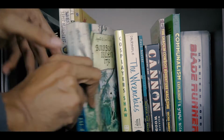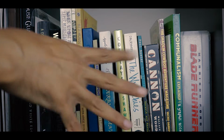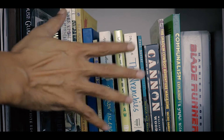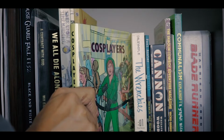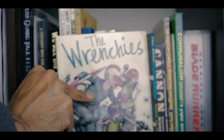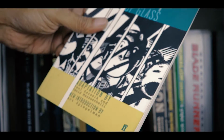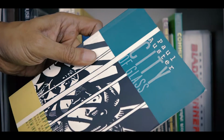Bourbon Island 1730, another second copy. I've got a couple of doubles over here, so I think this doubles up as my for sale shelf, this one and the one directly below it. Cosplayers by Dash Shaw, which I showed in one of my new acquisitions videos. The Wrenchies by Farel Dalrymple, which I bought recently but haven't got around to reading just yet. Paul Auster's City of Glass, adapted by David Mazzucchelli and Paul Karasik, which I mentioned in another one of my videos.